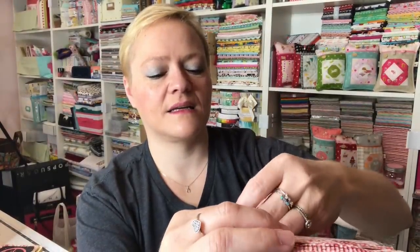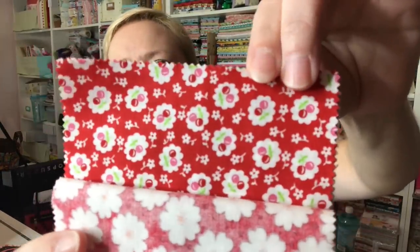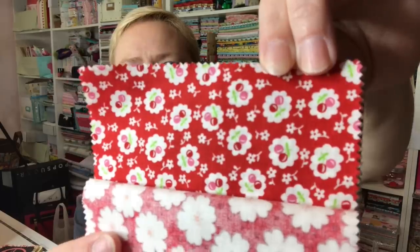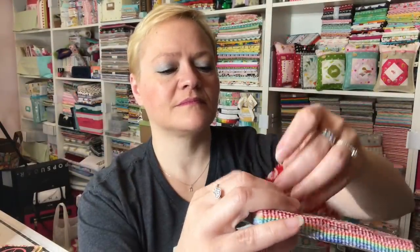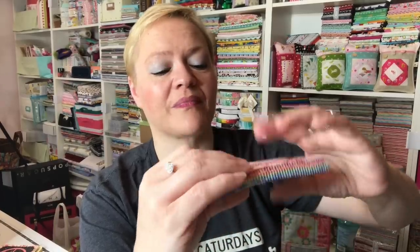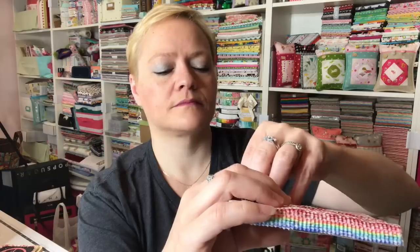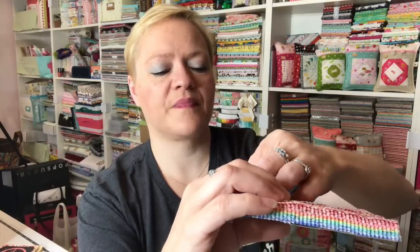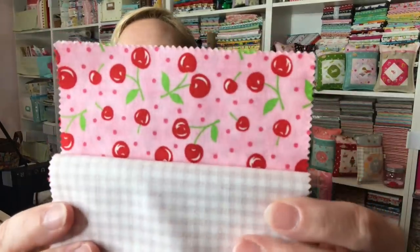And oh my gosh, so many different fabrics. Red with little bundles of cherries. One like that. There's the red gingham. We got two like that. Then we've got pink with red cherries and green stems.